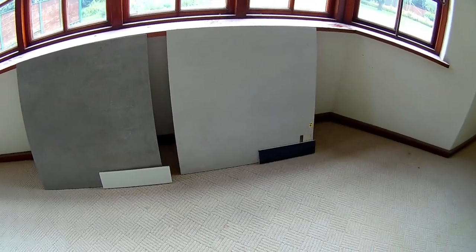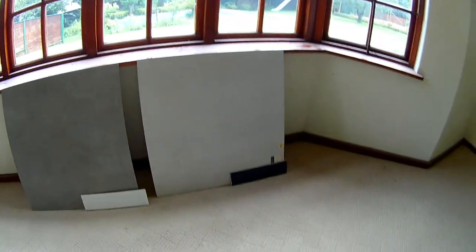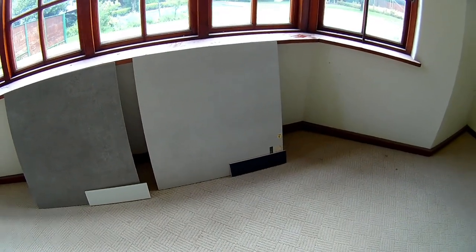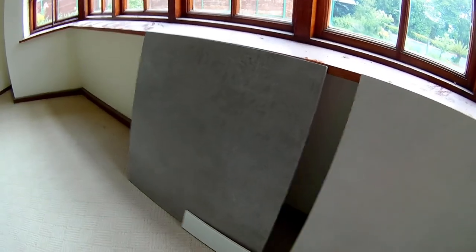Tile samples are also here, so the client is choosing one of those tiles. I'm not sure which ones they are yet, but I think those are for the main bathroom and for the second bathroom upstairs. It's a nice bluish tile that you can see over there, and a nice gray whitish tile, gray tile with a metro style small tile.